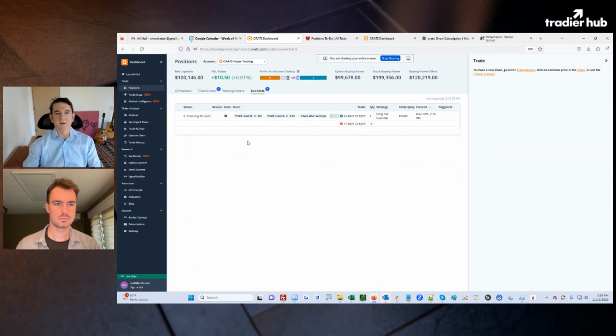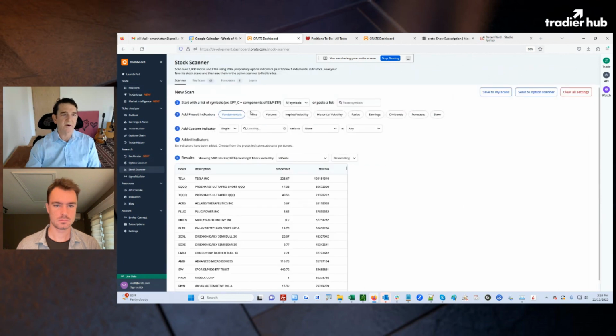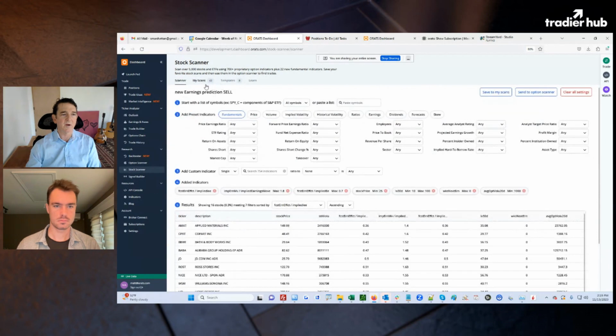We've gone through the process of how I like to find trades around earnings. So just to review, we went into the stock scanner. We saved these particular templates or scans. This one had a forecast earnings effect, and I could sort on that. So when I sort on that and I send it over to the option scanner, it sends the top 25, which is what you're limited to in this particular one. So we came up with this sort.